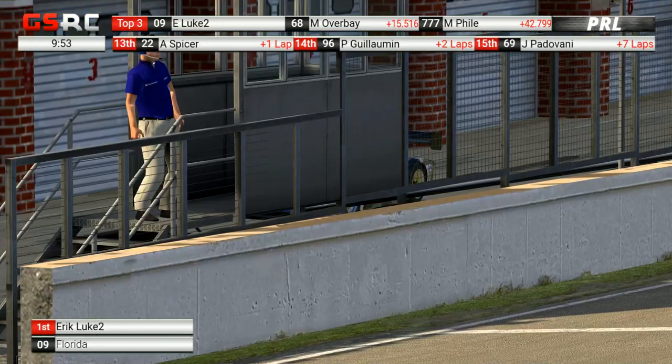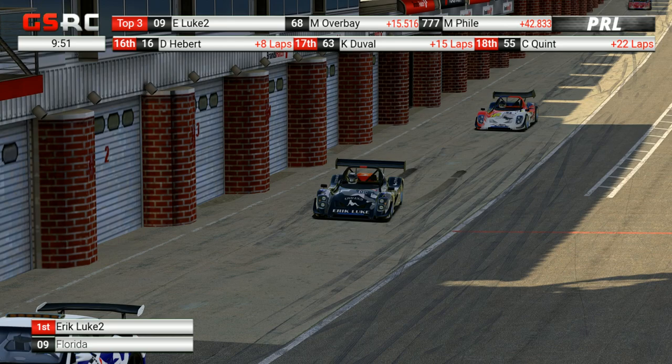Eric Luke, our temporary leader, takes his stop. He's going to hand that back over to the number 68. Michael Overbay re-inherits the lead.